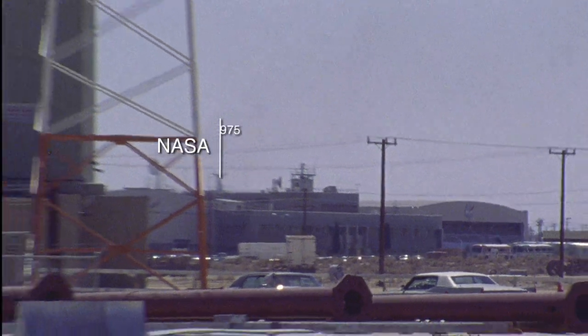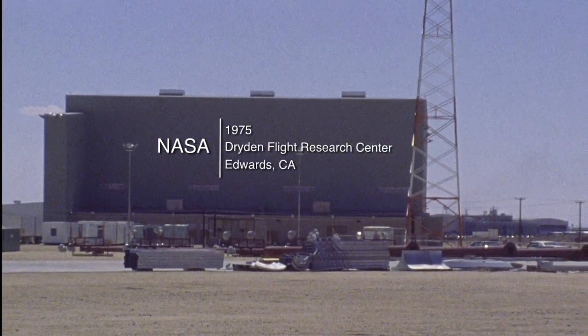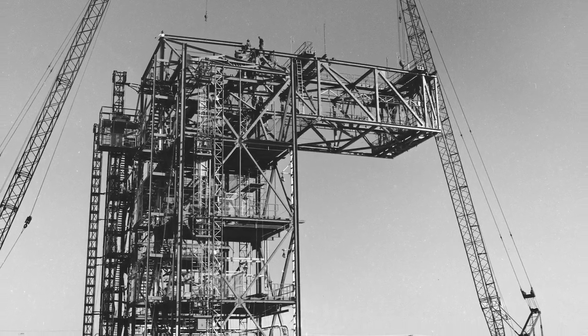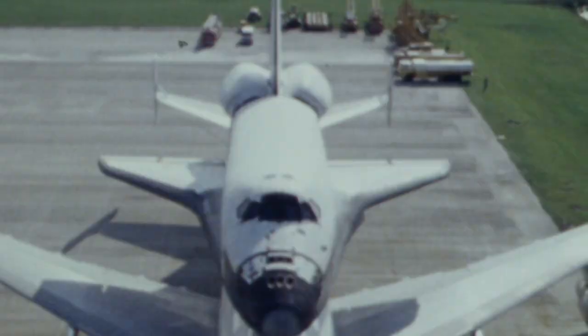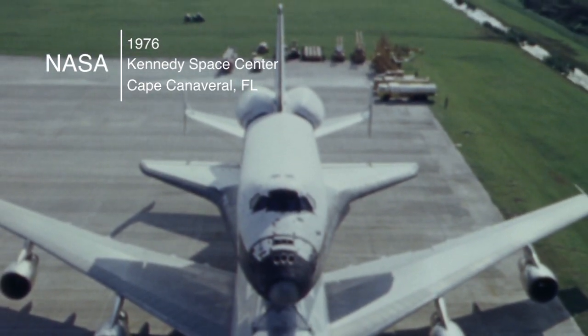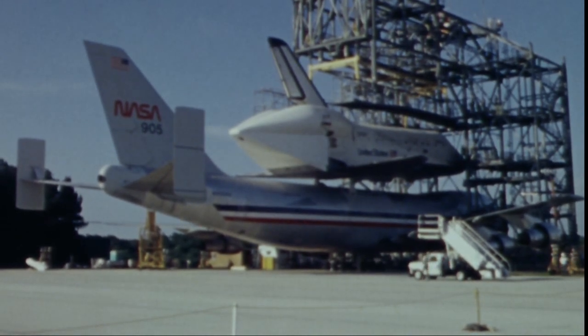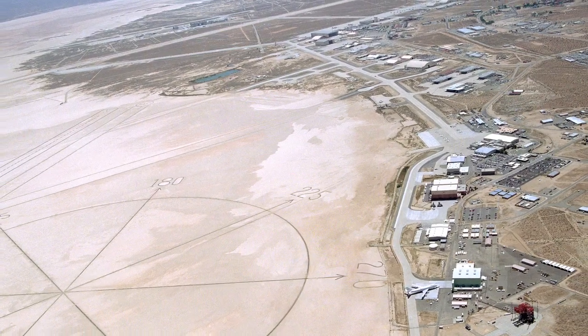The Kennedy Space Center awarded a $1.2 million plus contract to the George A. Fuller Company, a division of the Northrop Corporation, to design and build the first Mate-Demate device. Soon after, the MDD at Kennedy Space Center was constructed in 1976. In the early stages of the shuttle program, it was especially important to build an MDD at Dryden first.